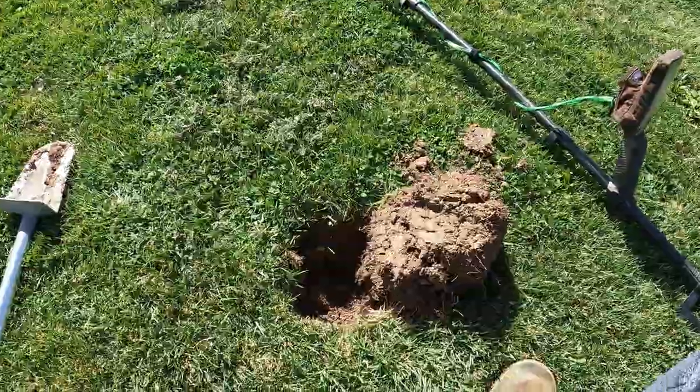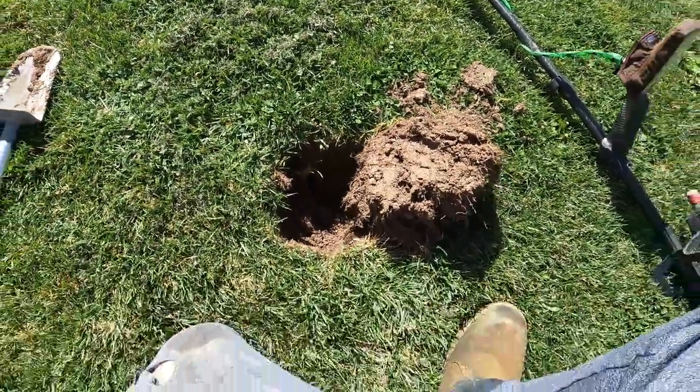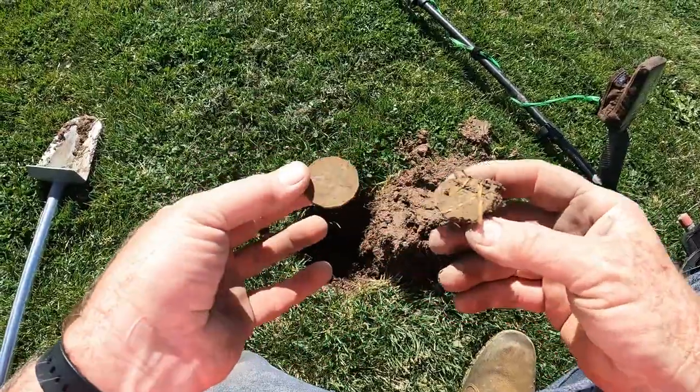Righto, I got a 46, 47, and usually that rings up as a 50 cent piece, and there's one right there. Five bob.